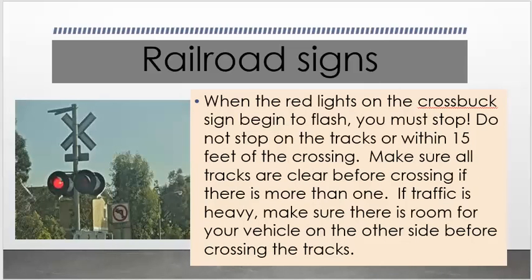When the red lights on the crossbuck sign begin to flash, you must stop. Do not stop on the tracks or within 15 feet of the crossing. Make sure all tracks are clear before crossing if there is more than one. If traffic is heavy, make sure there is room for your vehicle on the other side before crossing the tracks.